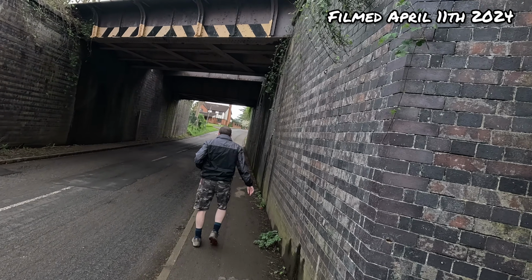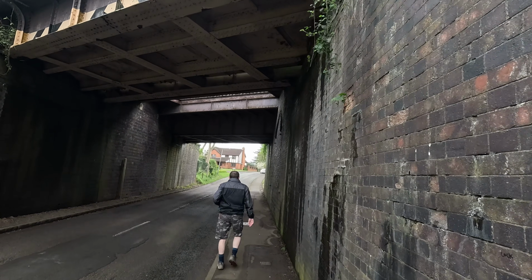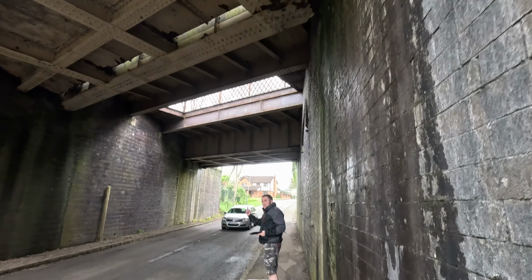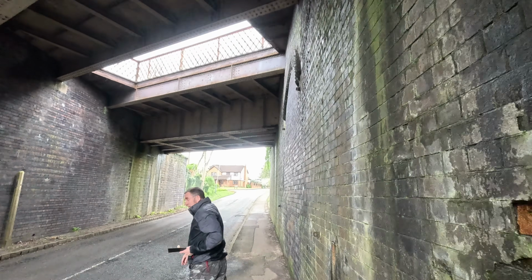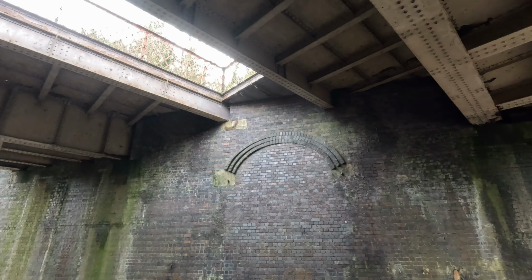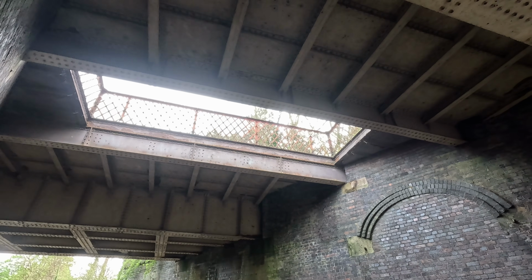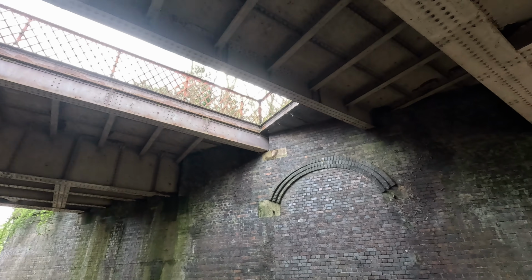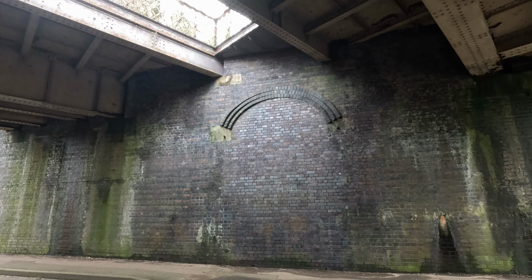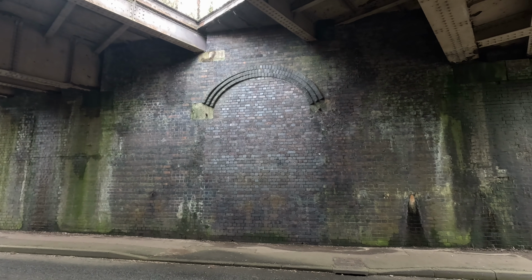Driving down Station Road, it just reminded me of the approach to Woodford Halse, but obviously these are girder spans, aren't they, rather than archways. And just underneath, look, you can see a little gap there up to the railway lines, but look at that little arch. So that's the old entrance to the station where you've had the steps gone up to the platforms. That's all bricked up now, as you can see.